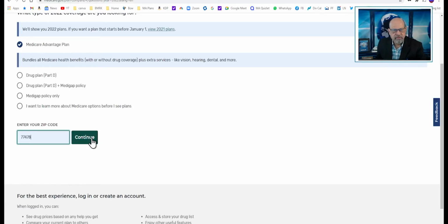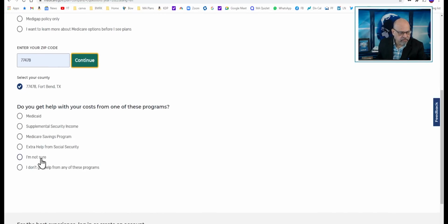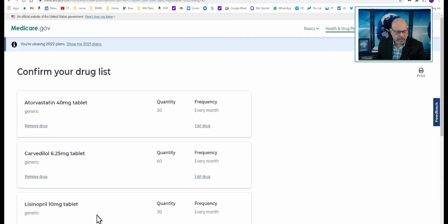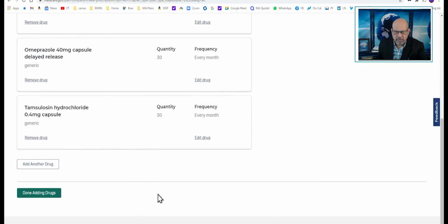The zip code is 77478 or 79, and click on that and make sure the county that you are in is checked, because the same zip code can have more than one county. For example, it could be Harris County and Brazoria County. So make sure that you are in the right county. Then we can just say I'm not sure for this last question, then continue without logging in. But if you are already logged into your Medicare website, you can log into your information. And then the next step is to add your prescription drugs so that it will calculate what is the best program for you based upon your drug cost and other features.